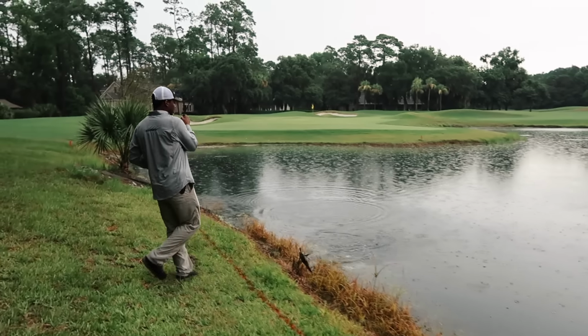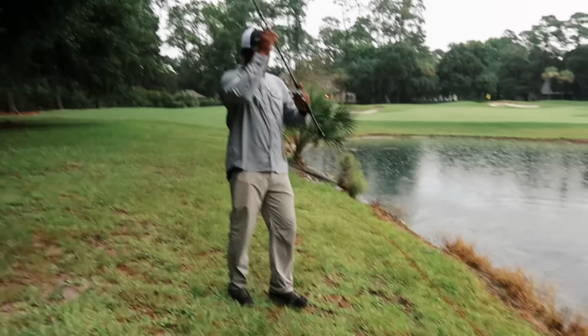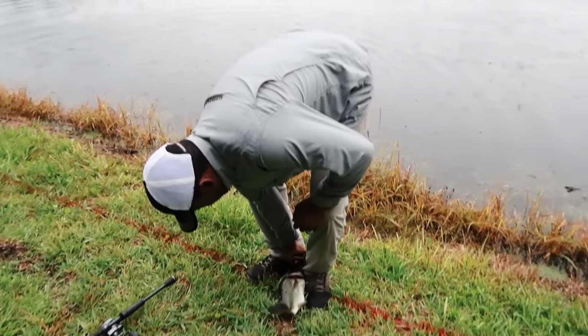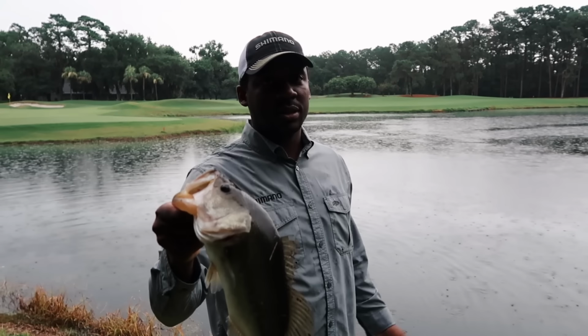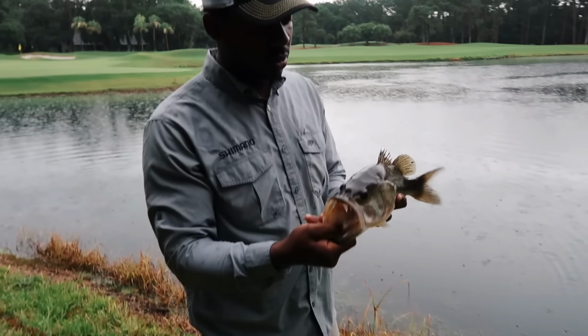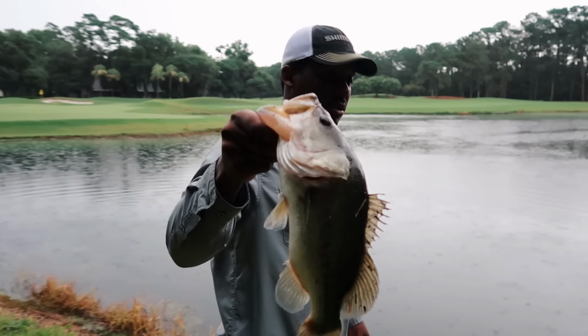Isaac's hooked up already. There you go, his first fish of the day. Pretty little fish. Hold them up to the camera, man. Nothing monstrous, but that's a beautiful fish, look at how stubby that fish is. Decent fish. That's awesome, man. Check them any day. Good job.